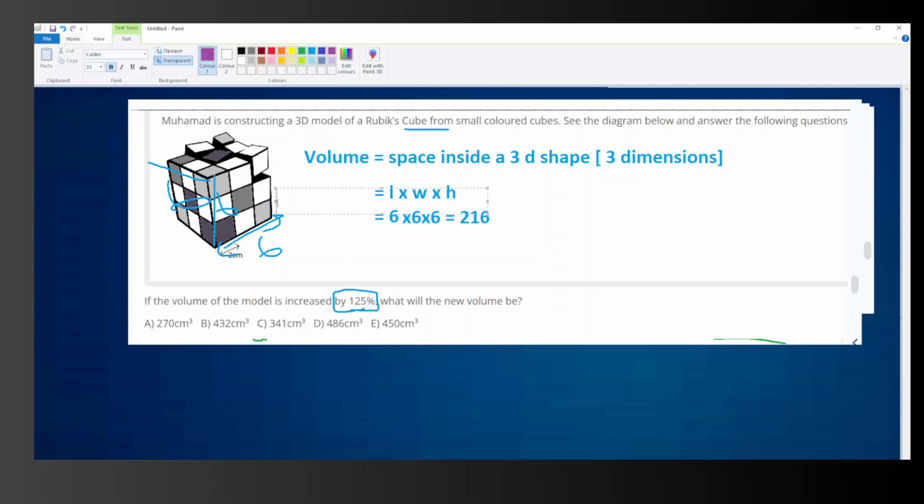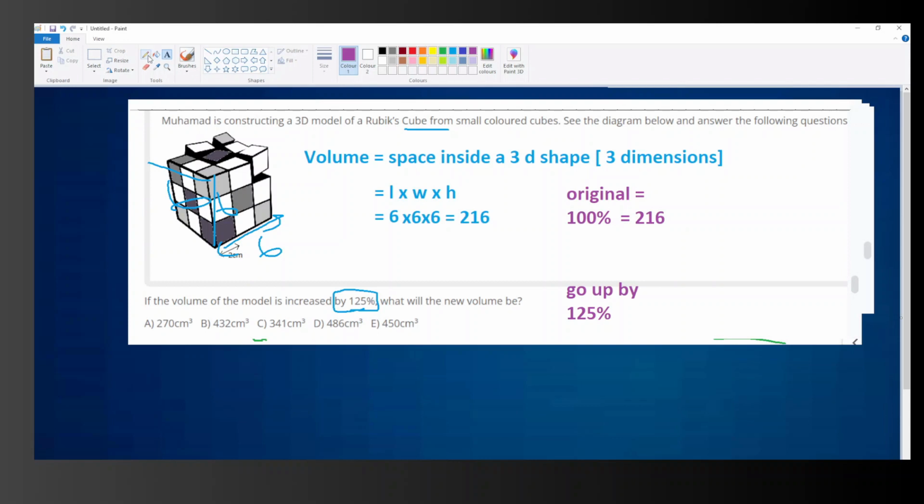So the original, our starting point, original. Oops, that was a bit silly. Original equals 100%. Put that here. That is equal to 216. Now we go up by 125%. How do we do that? Well, let's work that amount up and then we add it to it. Now, we need to go to a factor.